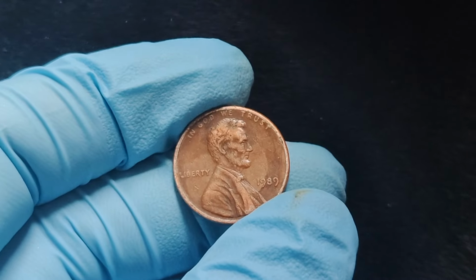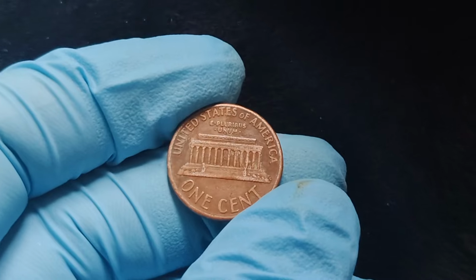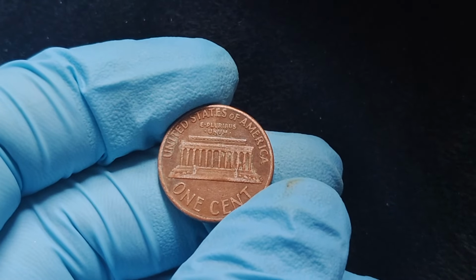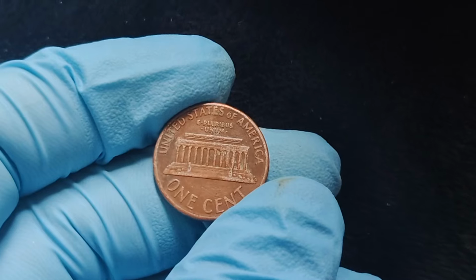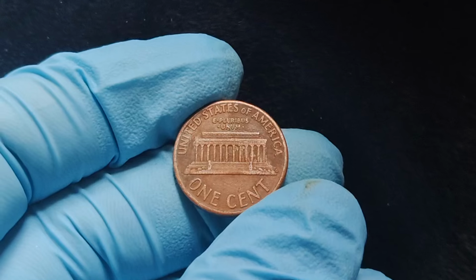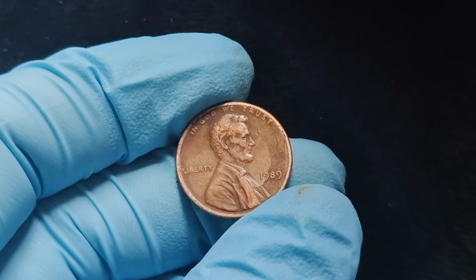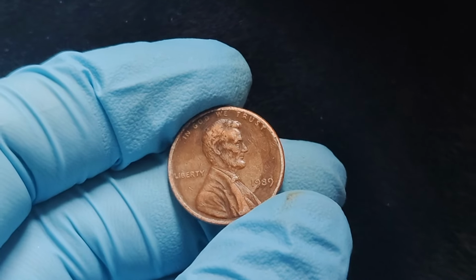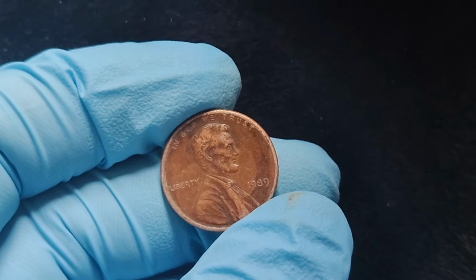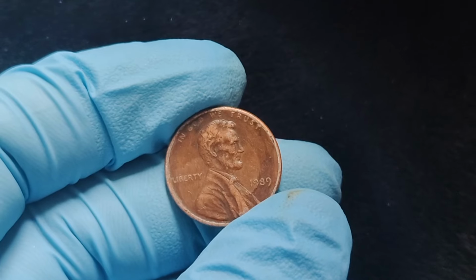Today, we're diving into the fascinating story of one very special penny that could be worth $1.5 million. Yes, you heard that right, $1.5 million for a single, humble copper coin. We're talking about the 1889 no-mint mark Abraham Lincoln penny. Why is it so valuable? How can you tell if you have one? And most importantly, how did a coin worth just a cent skyrocket into the Millionaires Club? Let's crack this case wide open.